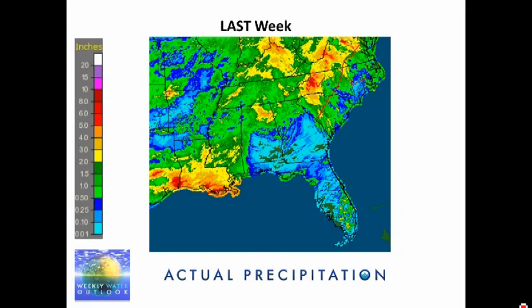So last week there was some modest precipitation, nothing to get all that excited about. Areas in green are a half inch or so. Areas in yellow are about 2 inches. So northern Alabama got more of a soaking rain. Mississippi also received some very significant rain over the southern part of the state, more modest elsewhere.